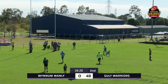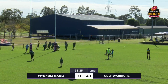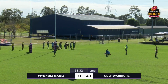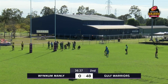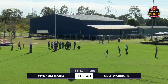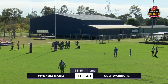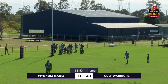You can see the Wynnum side, unfortunately, now on the other side of that goalpost. They're on their haunches. They've been hit by a red-hot Gulf team in their very first game of the carnival, and they just don't know what's happened. They started the set off well, first 5 minutes, but again, that experience, size, and speed of this Gulf Warriors team is just too much for this Wynnum side, leading 48 points to 0. Are we looking at 50?